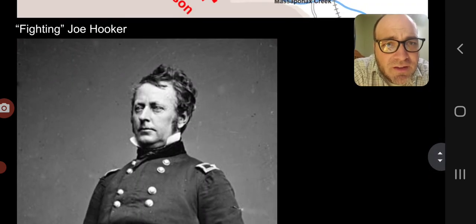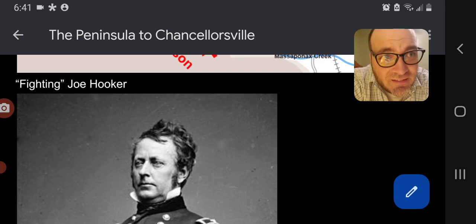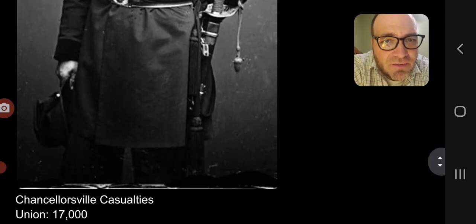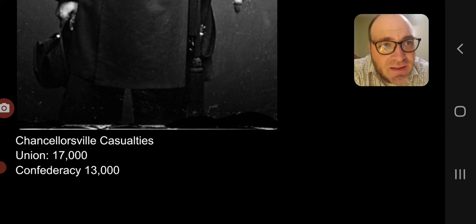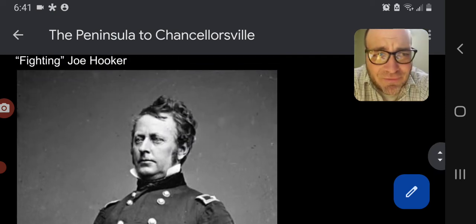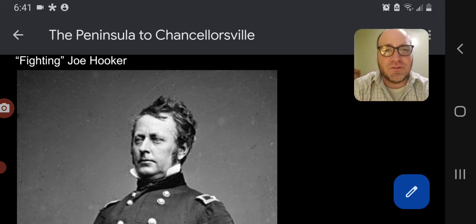He was referred to by the newspaper as Fightin' Joe Hooker. He was a pretty interesting guy, mostly as a terrible commander, which we're going to see shortly. He actually lost the Battle of Chancellorsville, which was another serious Union defeat. You can see the Union's going to lose 17,000 men and the Confederacy 13,000. It's not nearly as bad as what goes on with Burnside. But when you consider the fact that the North was kind of defending on this one and he still lost, it's a pretty unfortunate deal.